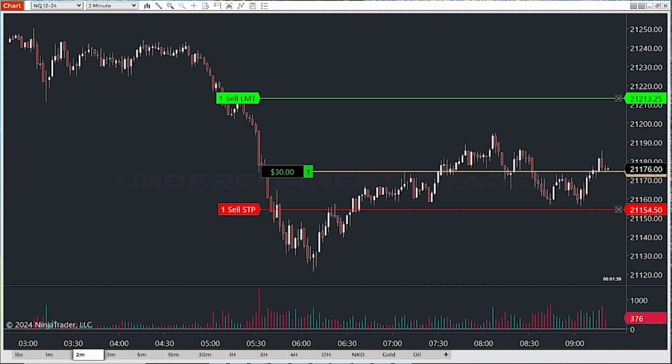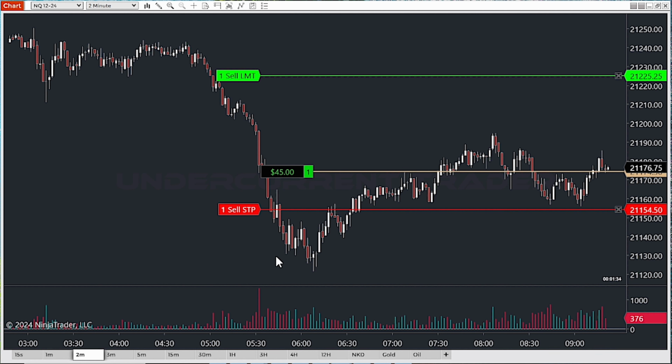Now I should point out that this type of setup is all about finding that exhaustion point, which in this case appeared in the form of a hammer candlestick. The hammer tells a clear story, which is that sellers pushed hard to drive prices down, but buyers stepped in, closing the candle near its high. This pattern signals a potential reversal.